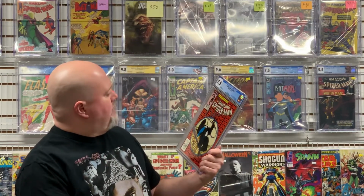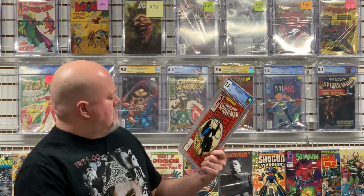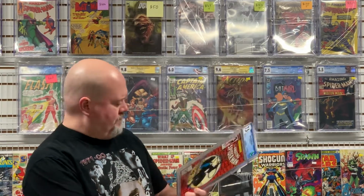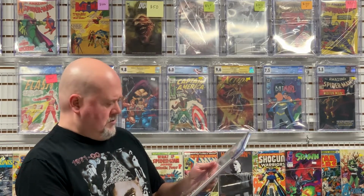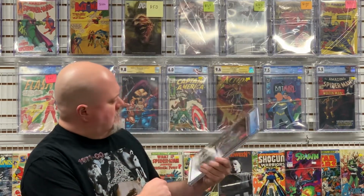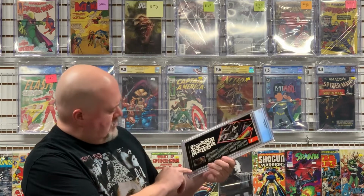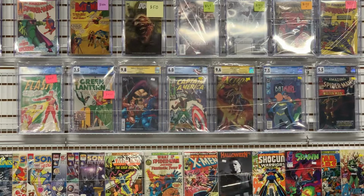Next, we have an Amazing Spider-Man 300. This is a bummer. I was not expecting a 7.5. I was expecting an 8.5 to a 9.0 or better. Gonna have to take a look at the grader notes, because this is the best looking 7.5 I've ever seen in my life. There's a little bit of a bent corner down here with color break there. I want to bring this closer to the camera because I don't understand why this is a 7.5.